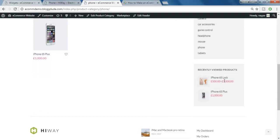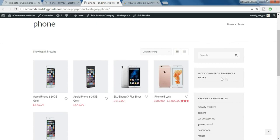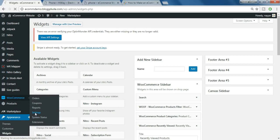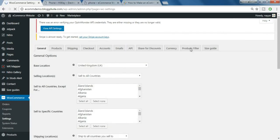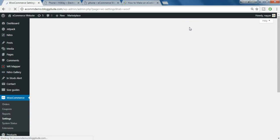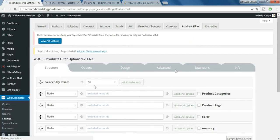Okay, so we can see the changes, but in the filter option we're not getting any option. So for that we have to do some settings. Again, come back to the dashboard. Go to WooCommerce settings, and here we have product filter. So select product filter, and the first option is search by price. It is set to no. What we have to do is select Woo range slider, the first option. Fine.